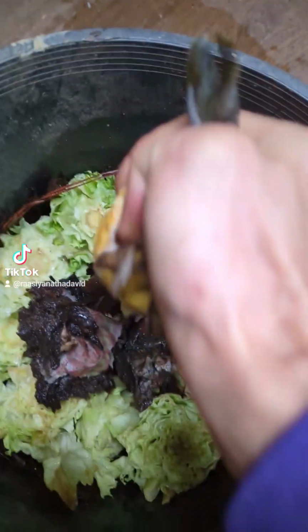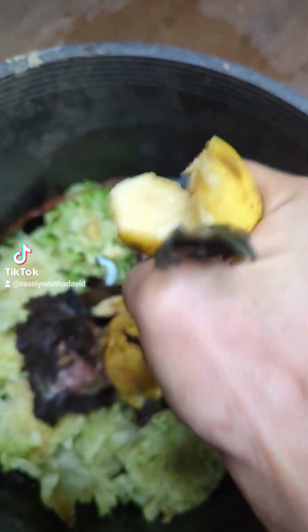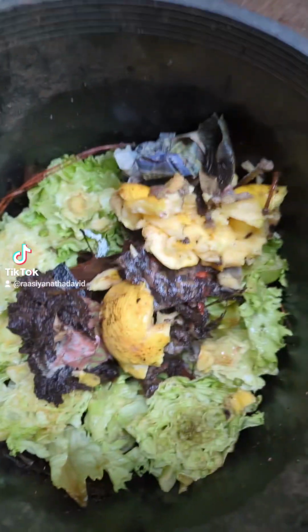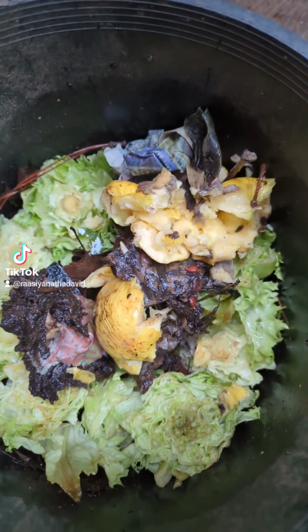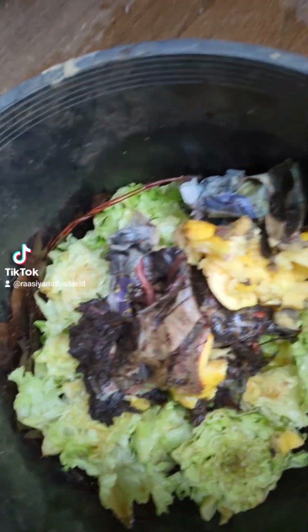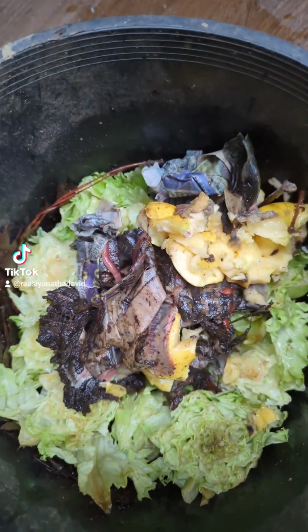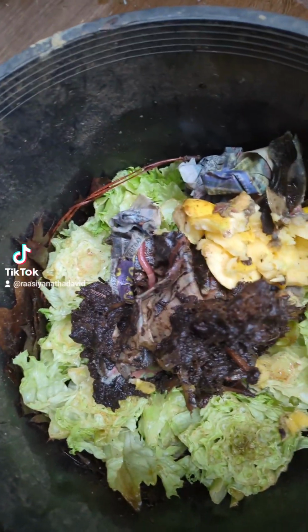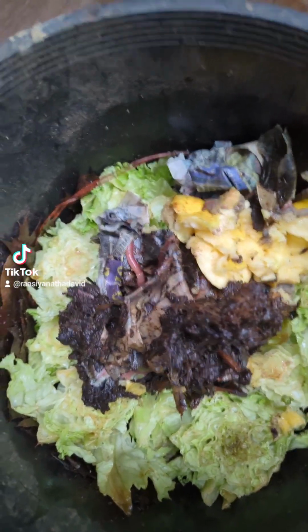So just crush the apple with my hands. And they got plenty of food in here now. They probably don't need to be fed for a few months, and then the population will just keep doubling. So there's another worm. I'm just going to put all this organic material in there for the worms to grow. And so it's really nice to share your worms.